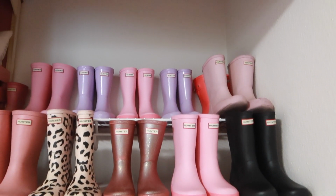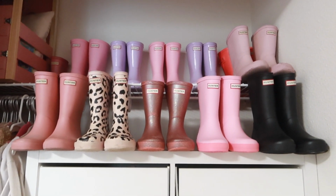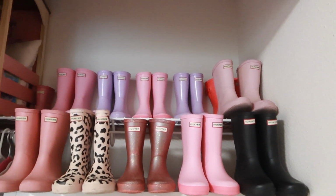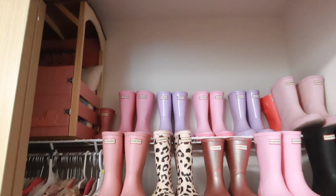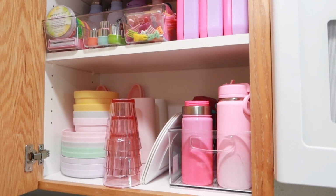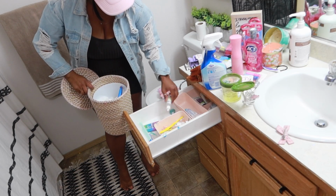Here is their new season collection of Hunter boots. These are all from size 9, which is for Sophia, size 11, which is for Layla, and size 13-1, which is for Sugary.